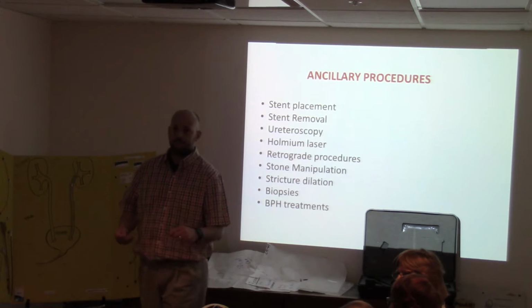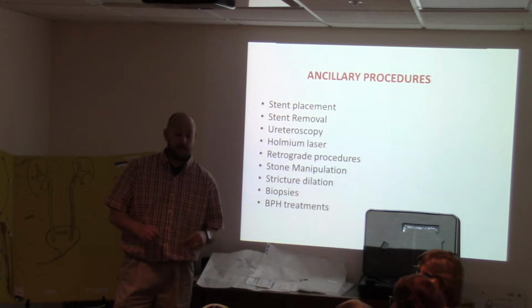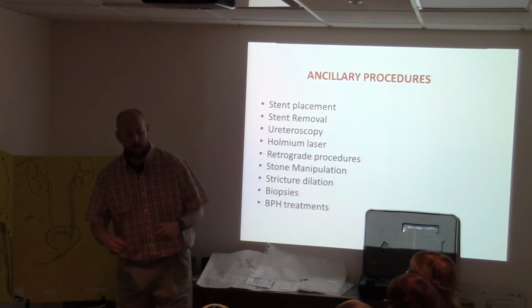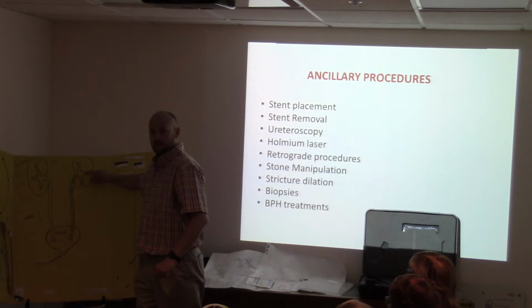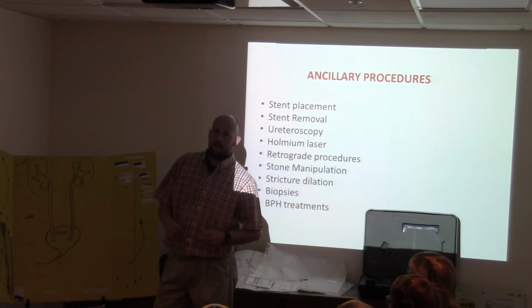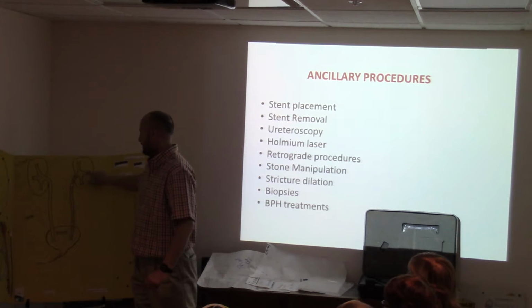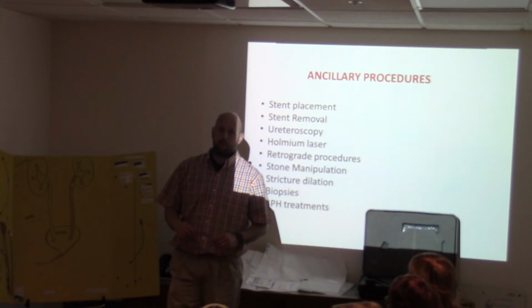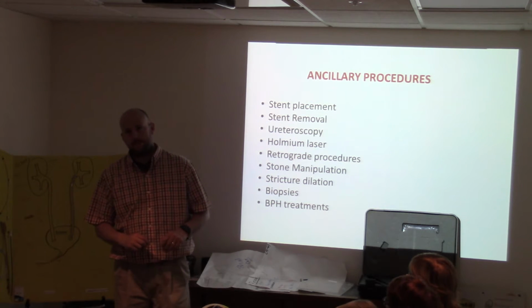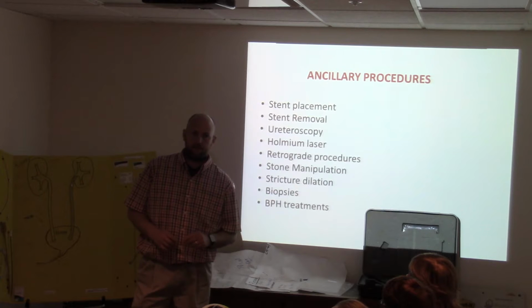I got a question. What is it when we see it say staghorn? A staghorn is a stone that comprises the whole collecting system of the kidney. So it's one stone, or is it like a bunch of stones? It could be a couple stones, but it's typically one massive stone that fills this whole area up. Oh, wow. And they usually do percs for those. Some patients don't want to be cut open, so they'll opt for four or five ESWL treatments as well.